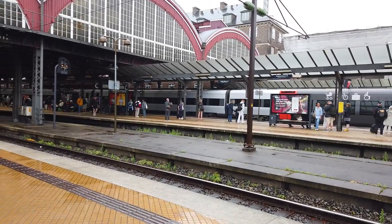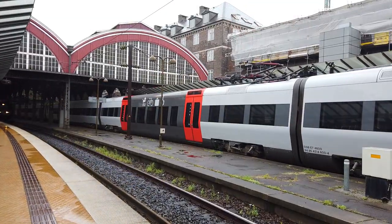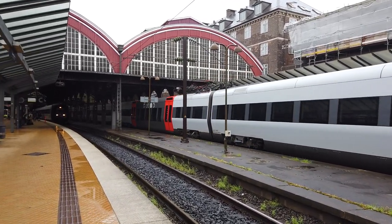Bemærk. Dette er en sporændring. Vi kører fra et andet spor. Toget til... As off goes the Oresundstag service bound for Østerport.